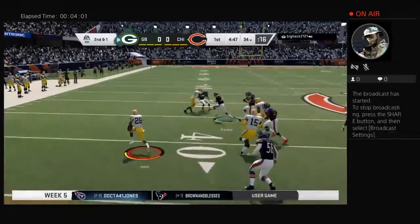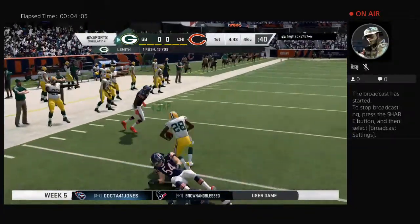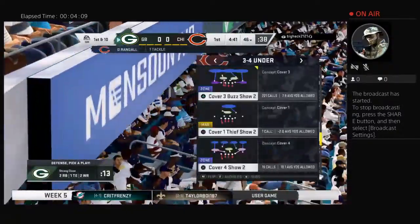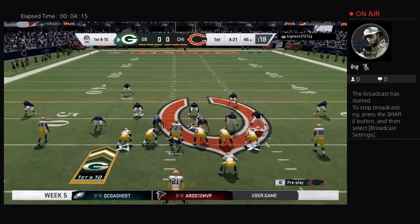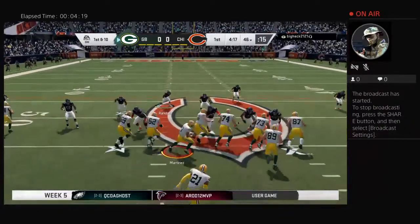Now Ito Smith. And able to get this one across the 45 before he's brought down. 13 yards, first down, Packers. And that's a run that'll energize an offensive line. They'll take that one all day long. Fundamental breakdown by the defense. You've got to be able to make plays on the edge.